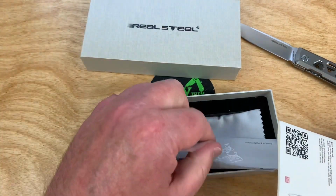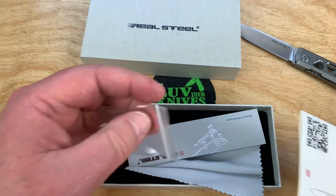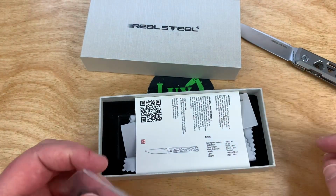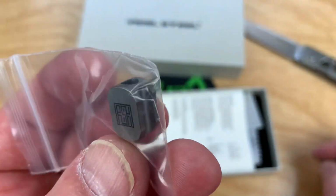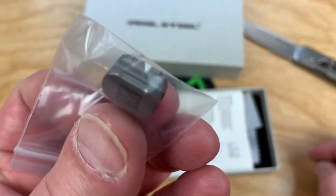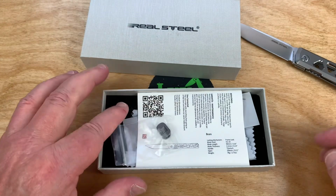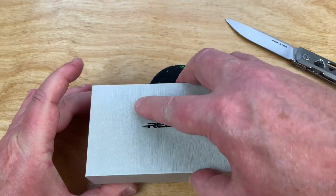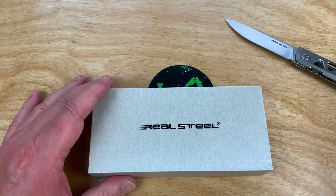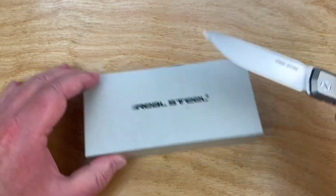Oh, and a microfiber cloth that comes wrapped up in that, of course. And then you get this that actually tells you about the knife. But check this out. Got me a lanyard bead here. How way cool is that? So that came with it. It said something like special bonus. That was the band that came around the box. Bruns.